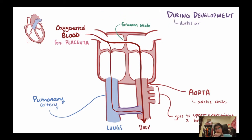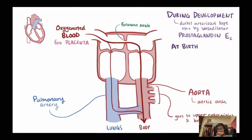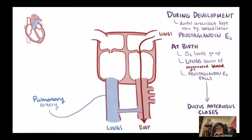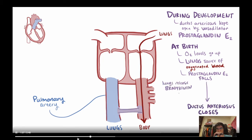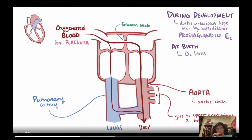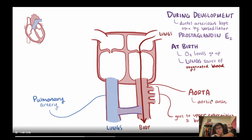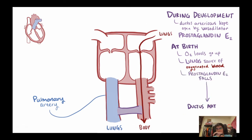During fetal development, the ductus arteriosus is kept open by high levels of a vasodilator called prostaglandin E2, which is made by the placenta and by the ductus arteriosus itself. At birth, a bunch of things change though. Oxygen levels in the blood go up dramatically, and the lungs become the main source of oxygenated blood. Soon after birth, the foramen ovale closes and prostaglandin E2 levels fall, causing the ductus arteriosus to close off. The lungs also start to release a small peptide called bradykinin, which constricts the ductus arteriosus.